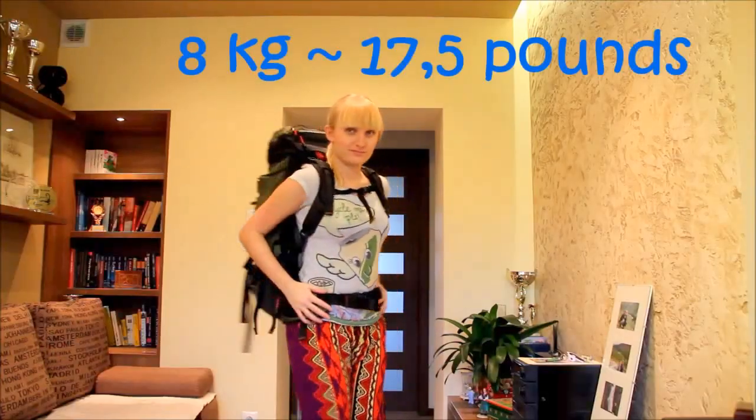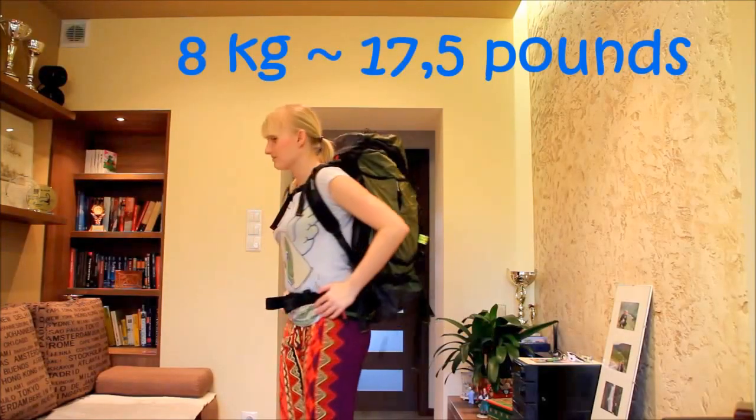It weighs 8 kilos. But there are clothes that I'm going to take with me, that I'm going to wear. So it will be even lighter, by a few kilos. I'm not going to show you everything I have. I'm going to show you just some tips and tricks.